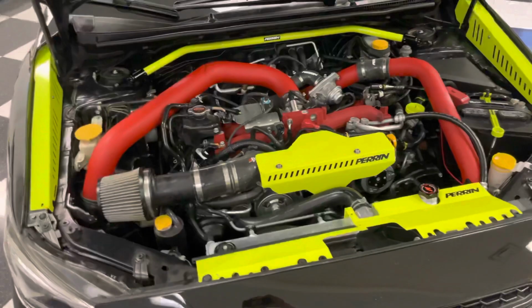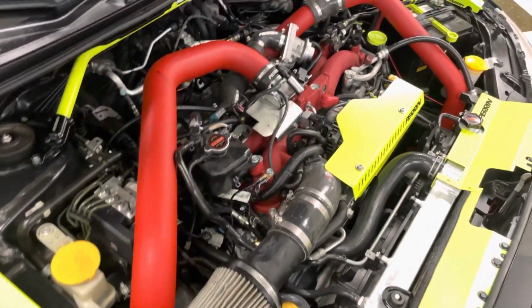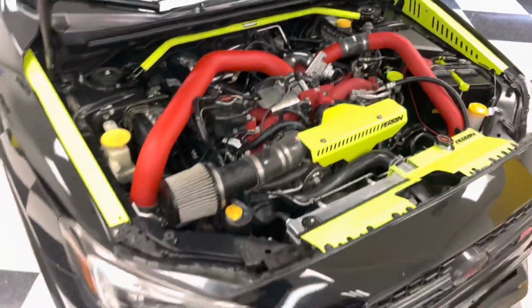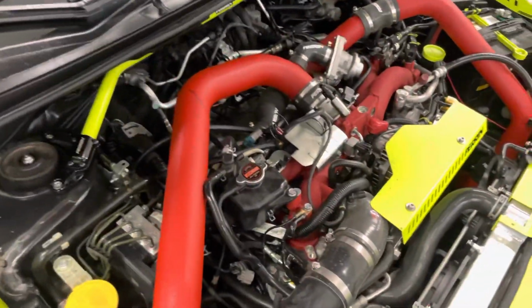And with this motor, we are running 20W-50 weight racing oil, just because everything's spec'd a little bit more loose with the bearings and the built motor. So don't run the stock 5W-30 in this car. It is on Brad Penn. You can also run VR1 if needed.